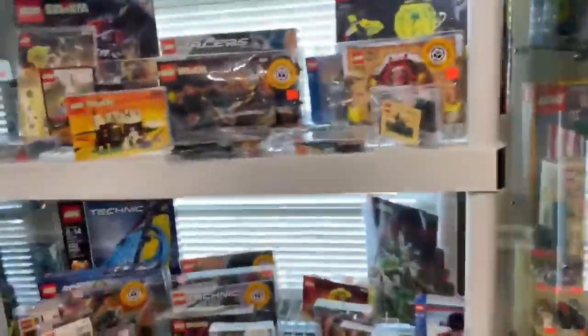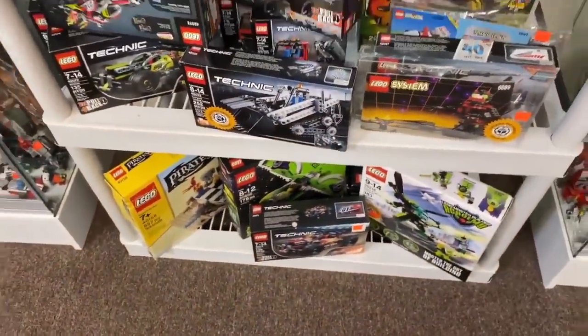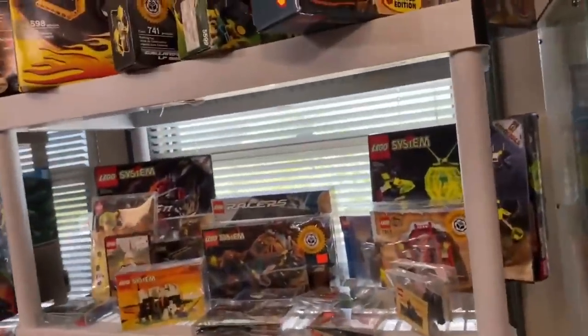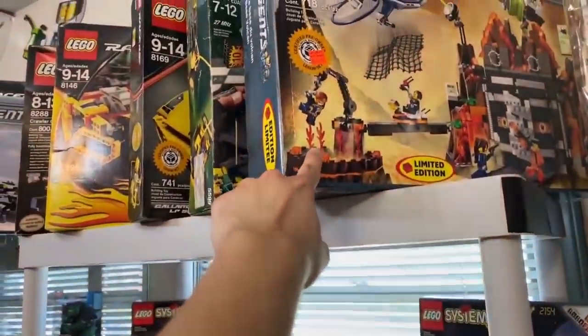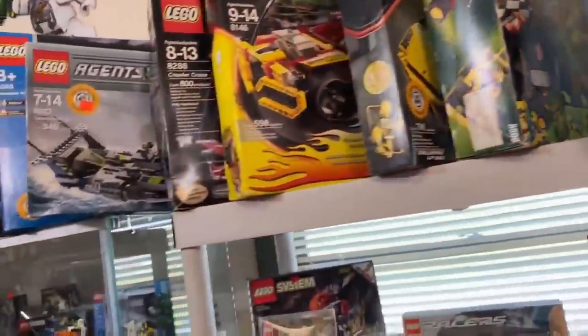Oh my gosh. Okay, Ryan's getting way ahead, and I'm like, I want that, I want that, I want that. Okay, so some sealed sets. This is right to the left when you enter the store. This one is pre-owned, open. If that was sealed at 150, I'd buy that in a second.